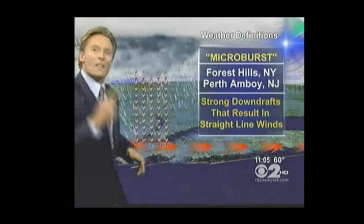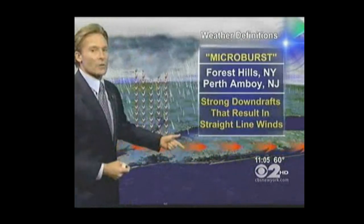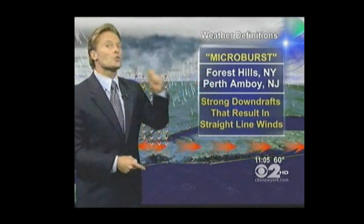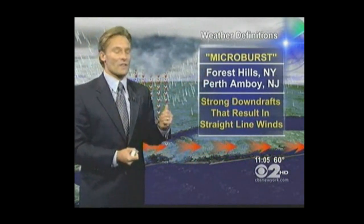When it hits the ground, think about this. What's it going to do? It's not going to burrow into the ground. It's going to spread out in these strong straight line winds. Some of the straight line winds associated with the microburst yesterday in Forest Hills were stronger than either of the 2 tornadoes. We're talking winds in Forest Hills up to 125 miles per hour.